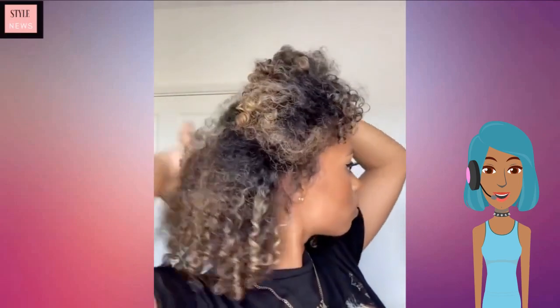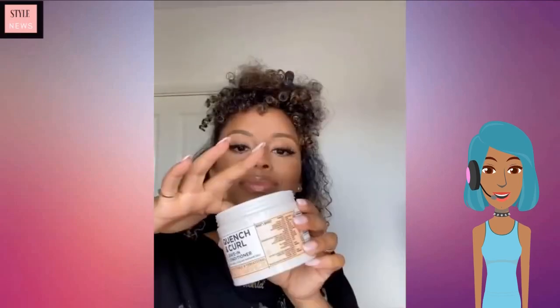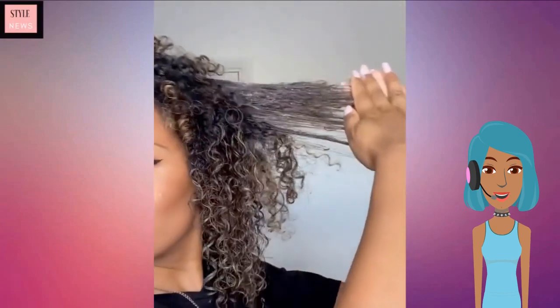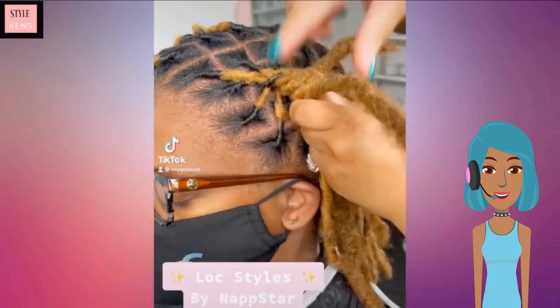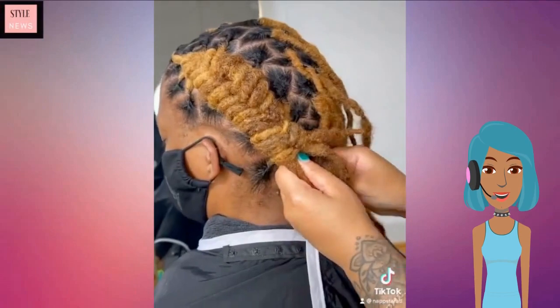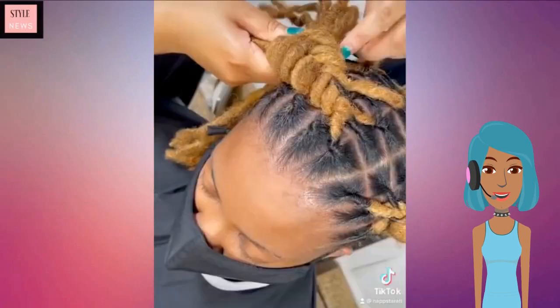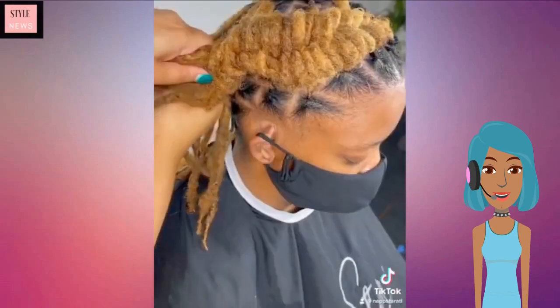Oh, I love her hair color. The highlights are gorgeous. She probably got that done professionally. There's no way she did that color herself. It just looks too good. So for this look, she's pretty much doing a wash and go. And then here's some blonde locks getting braided up.